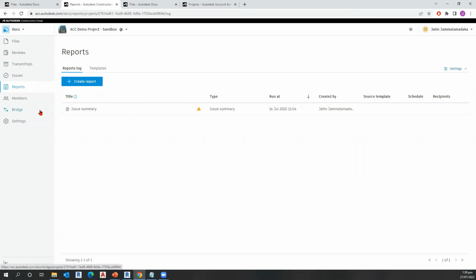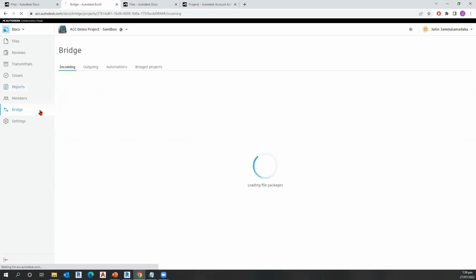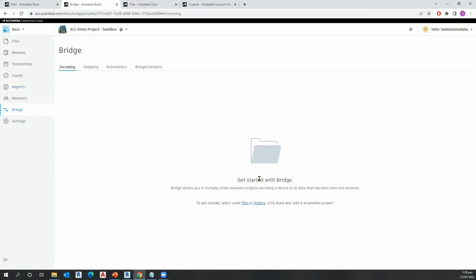Okay, and last one, I just want to quickly touch on bridging as well, just so you're aware of this new functionality. So it does give you a description. It says get started with Bridge. So Bridge allows you to formally share between projects and keep a record of all data that's been sent and received. So if there were reference files here that I wanted to move across to another project, instead of having to manually go through that process, I could actually set up some automations so that all the different projects are referencing the same reference model. And when that model gets updated, all those projects get that updated level of information.